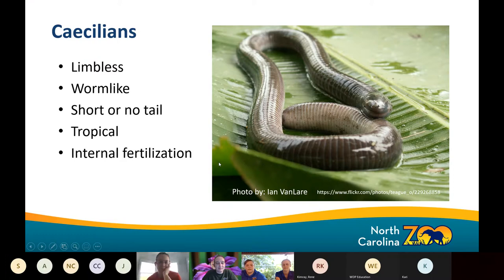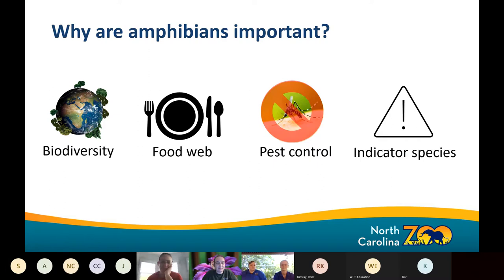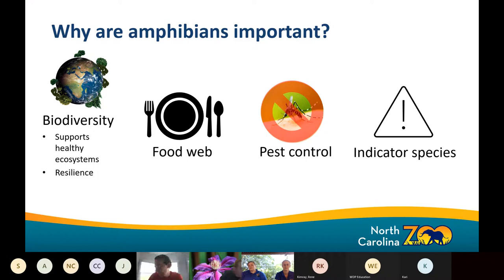So why are amphibians important? These are the four main reasons that I put together for why amphibians are important: biodiversity, their role in the food web, pest control, and indicator species. To quickly go through that, biodiversity supports healthy ecosystems. It creates a robust, stable ecosystem, which makes it more resilient. So if a disease or a natural disaster were to go through that area, it'd be less likely to take out the whole entire ecosystem, the more different species that are in there.